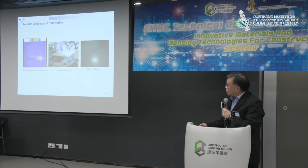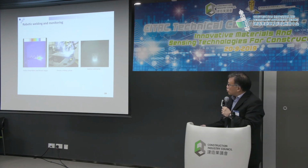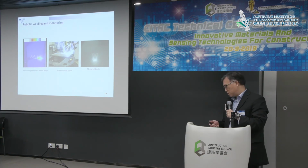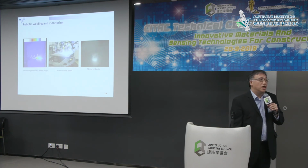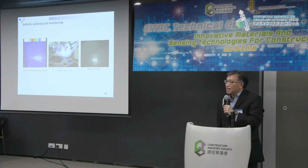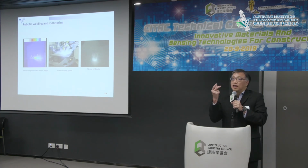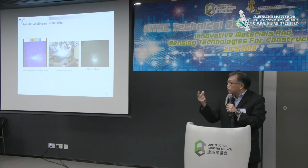We have this infrared camera showing the temperature change. The red spot is basically the arc. I think we have just stopped it. So basically, you are looking at the weld pool. By shielding off all the bright light, we are able to see the melted welding material at a temperature of about 1,300 or 1,350.